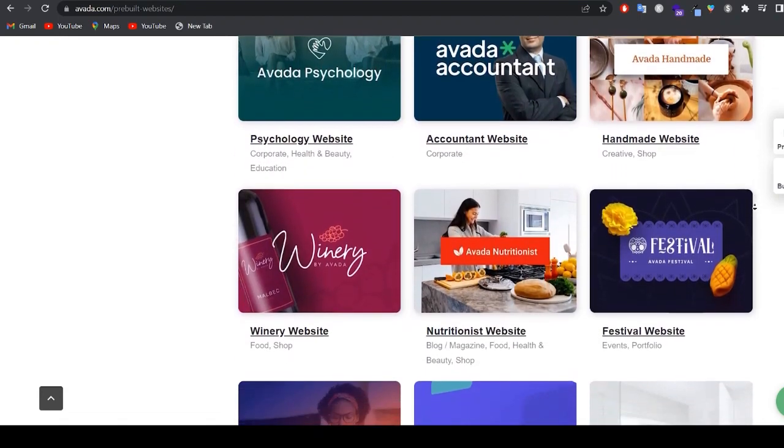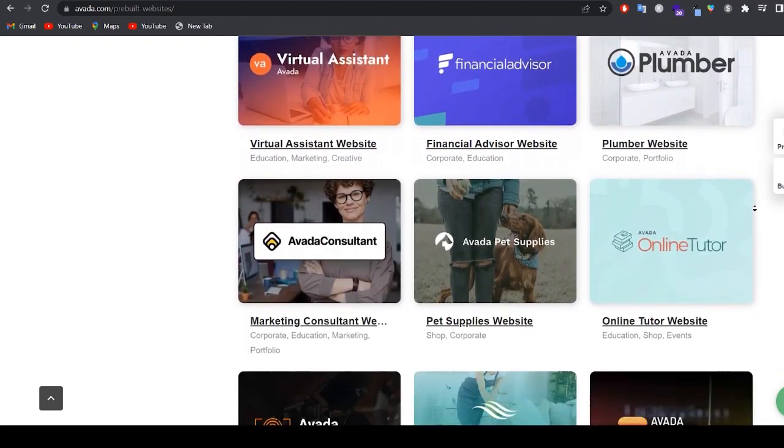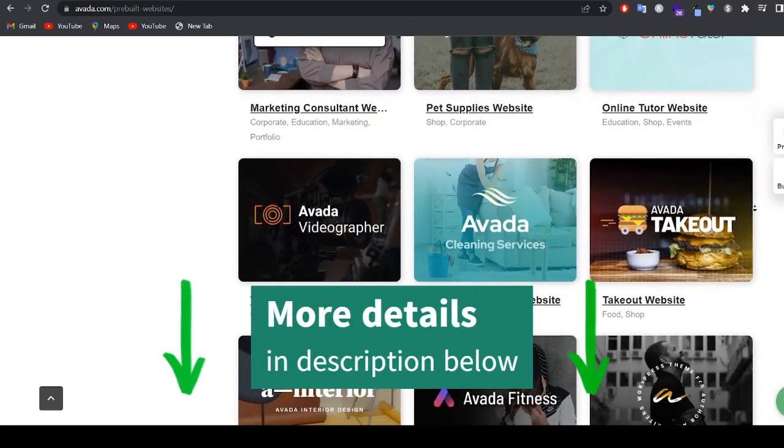If you're looking for a WordPress website builder that can help you create a beautiful and professional website, then Avada is the perfect choice for you.